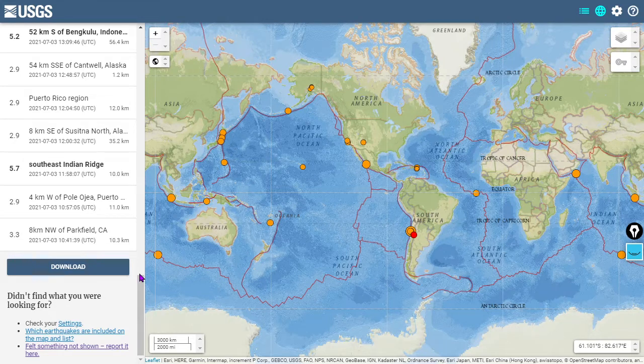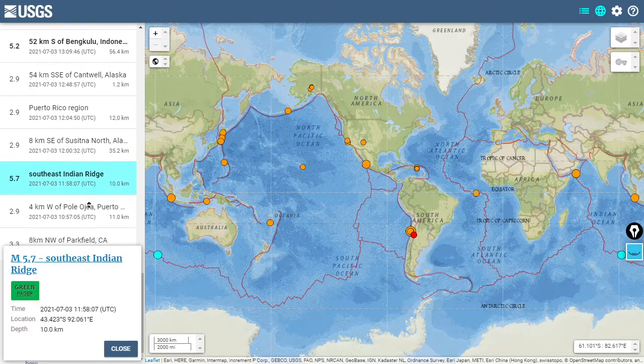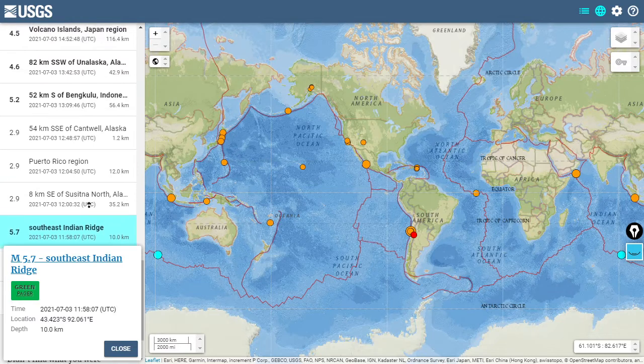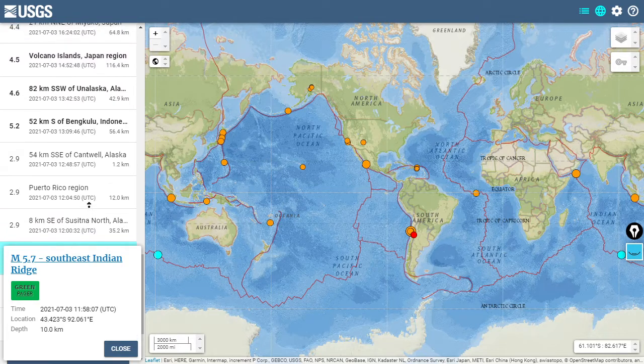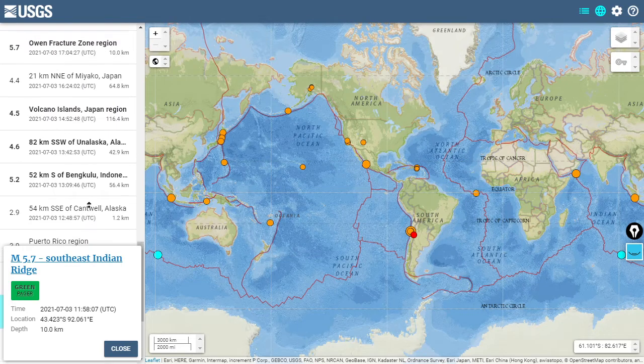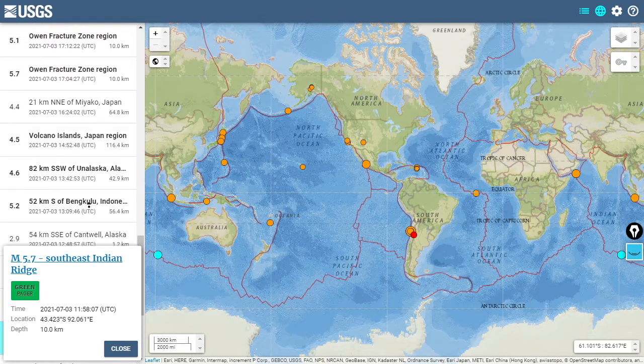So we saw a number of quakes here in the 5 magnitude range. Again, nothing over a 6. Nothing even at a 6 magnitude. There was a 5.7 at the Southeast Indian Ridge, to the southwest of Australia. Also a 5.2 at Indonesia. And a 4.5 at depth near Japan.